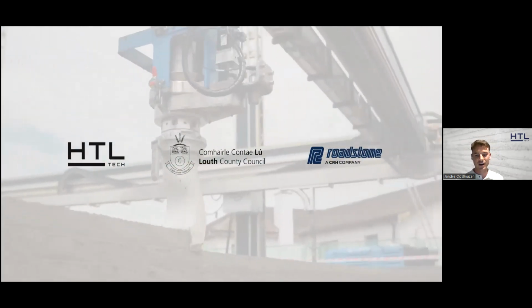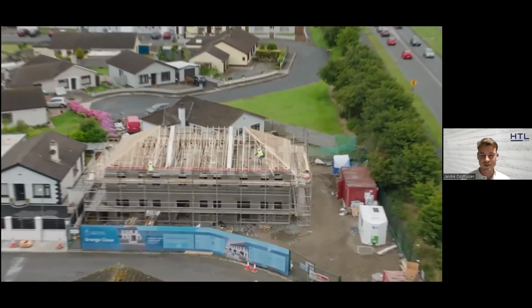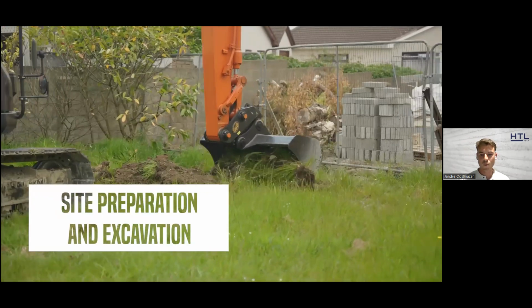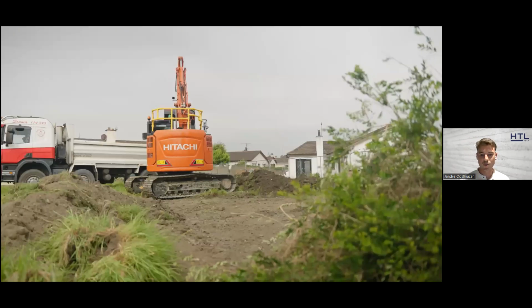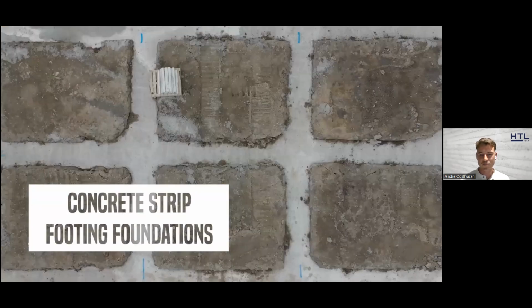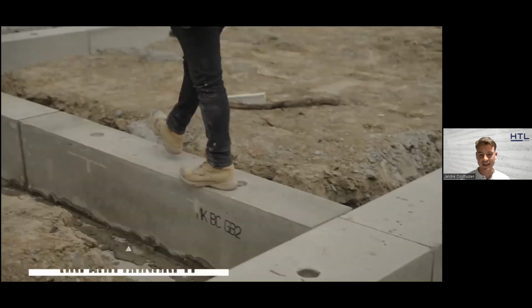It started on site with breaking ground and casting the strip footings, after which the groundworks were completed, and the rising walls were brought to site, as well as the prefabricated insulated slabs.